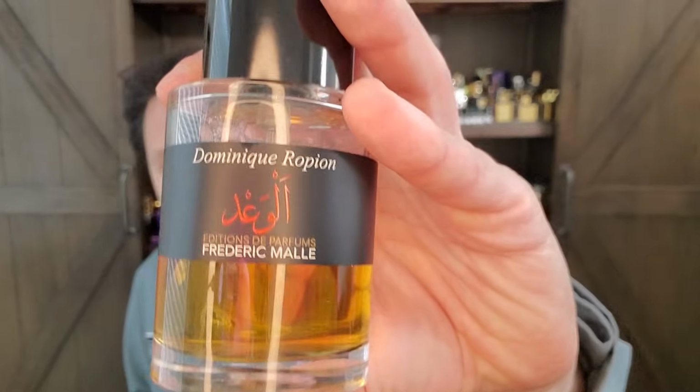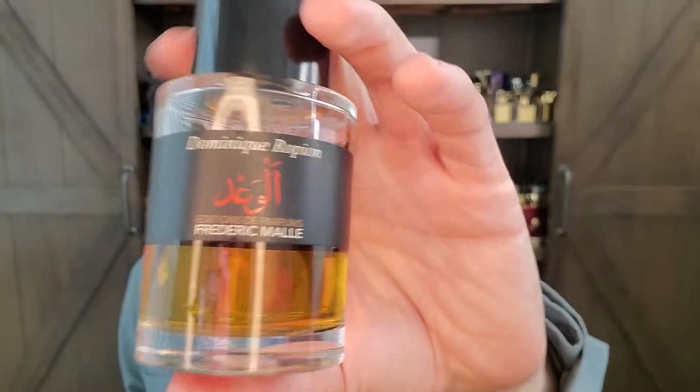Number 129 is a Frederic Malle. This is called Promise. One of my favorite Frederic Malles. Promise is just a bomb. My God, I love this stuff. Every time I smell it, I swear... Can't even talk. Every time I smell it, I just want to wear the damn thing. Promise is so huge. One of my favorite Frederic Malles ever.